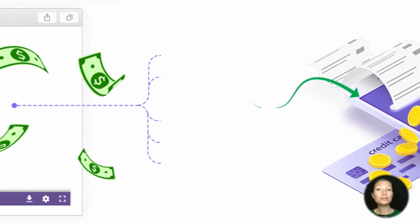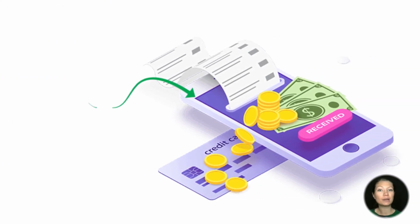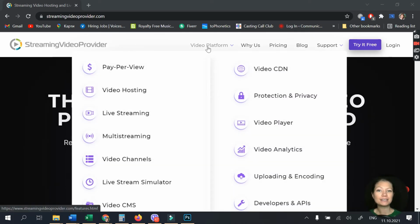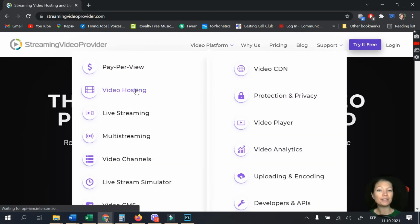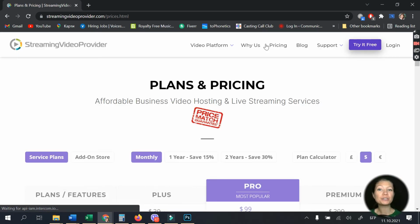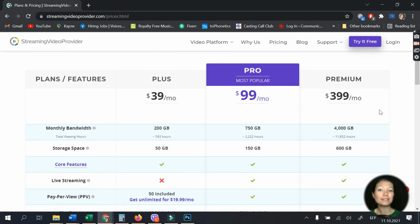There are special all-in-one platforms that might come very handy with the technical part of setting up your streaming video website. As the title suggests, all-in-one means that you can find all the features you need in a single place. One such platform is StreamingVideoProvider. It will serve you perfectly when it comes to server storage space, because with the premium package you get 4,000 gigabytes of bandwidth, which is about 12,000 hours of viewing time, and 600 gigabytes of storage space.